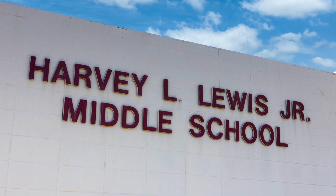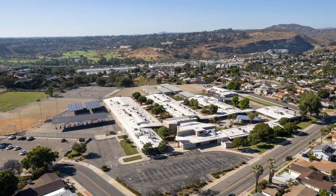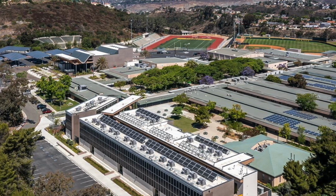Hearst Elementary feeds into Lewis Middle School for 6th through 8th grades, which is just over a mile from the house, and Patrick Henry High School for 9th through 12th grades, which is a short 1.5 miles away.